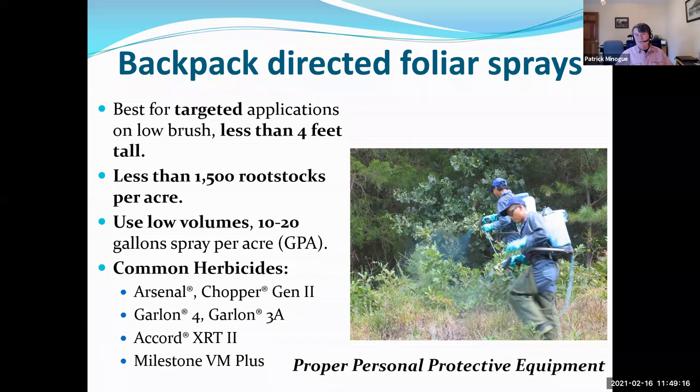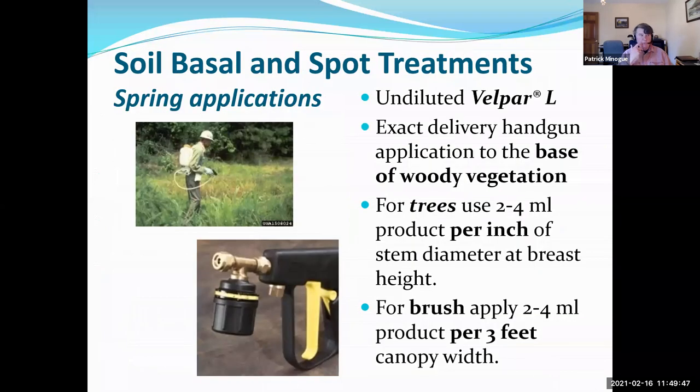PPE, here these fellows are wearing gloves. They've got long sleeve shirts, pants. I see they've got brush pants, snake leggings. That's just smart. That's not on a label, it's just plain smart. And a hat is a really great idea. That's not on most of the labels, but it makes a lot of sense. And eye protection. The label is very specific about what's needed for each of the herbicides, but know your PPE. Okay, we're going to go just a few more slides, and then we're going to get into some question and answer time.